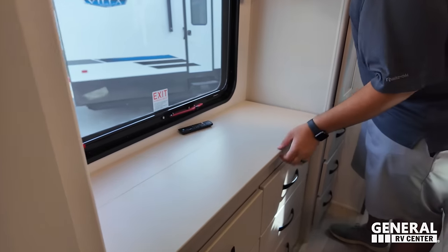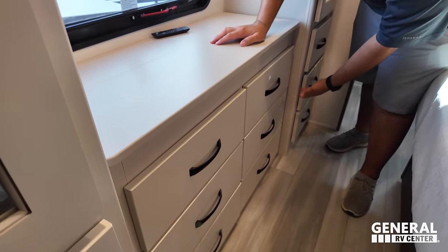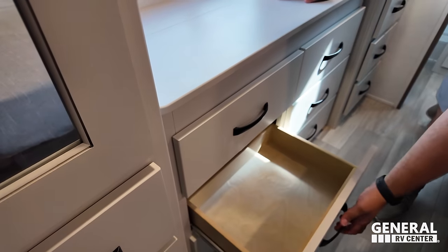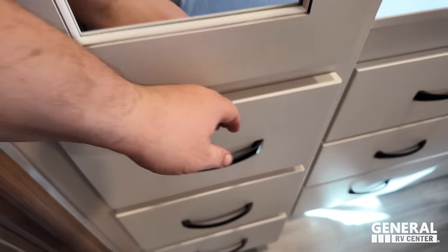Right. Nice window here. Hidden storage. And then look at how many drawers you have. Tons of drawers. Just open up one. And that one, too. This one? Yep. There you go. The top one of every one.